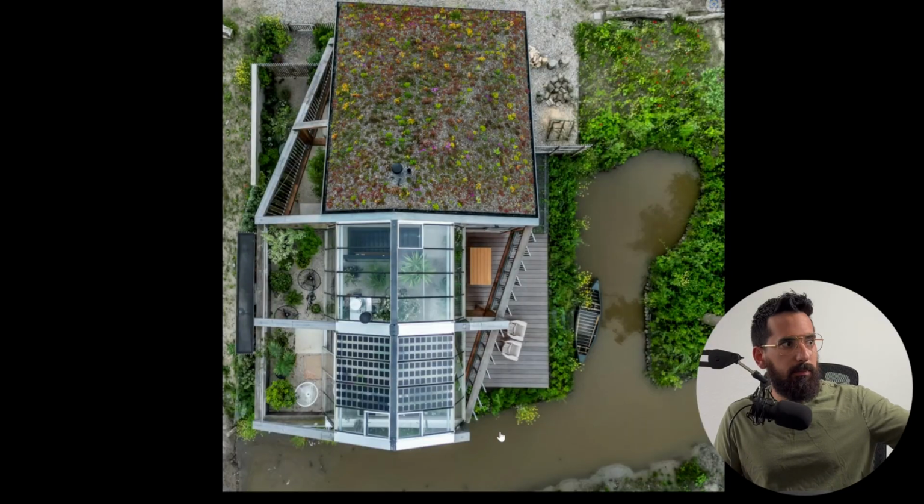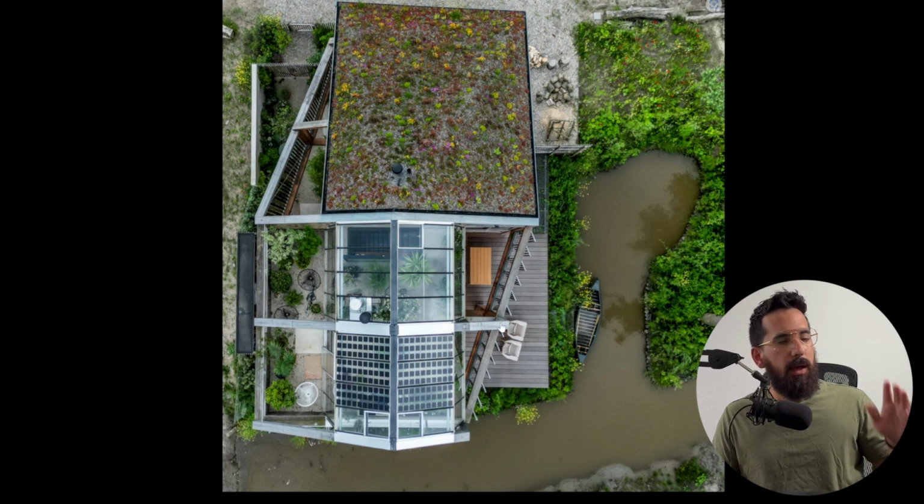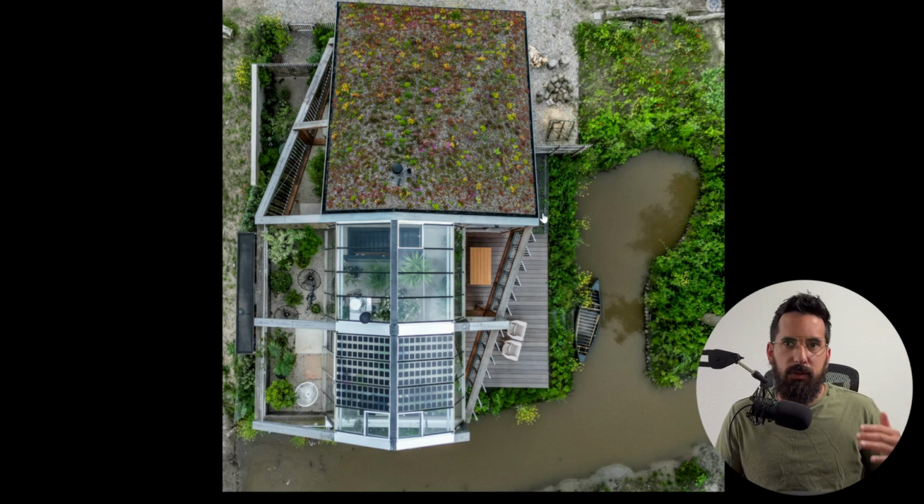If we look at it in plan, this is an aerial shot from the top. It also has a very interesting form, and you see that some of these louvers are operable. It's cool because there's this sort of symmetry that happens at this house on both this axis and at some angled axis over here. That happens from the shifting of these volumes.